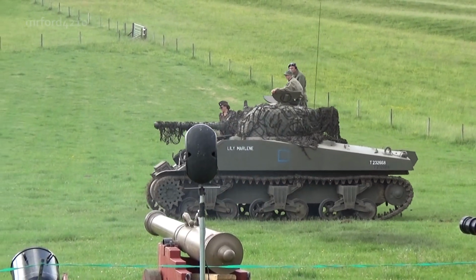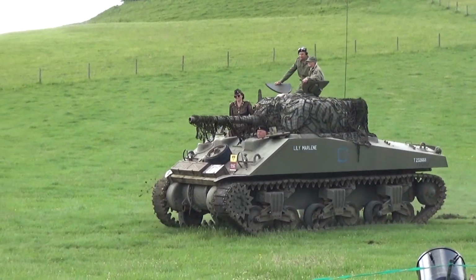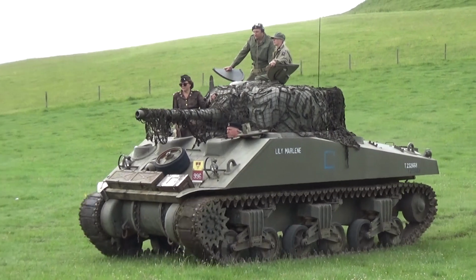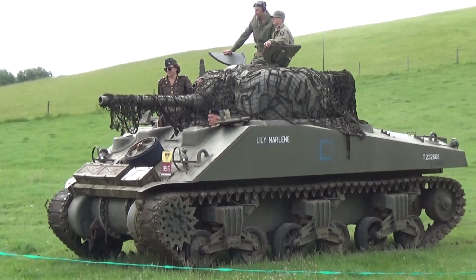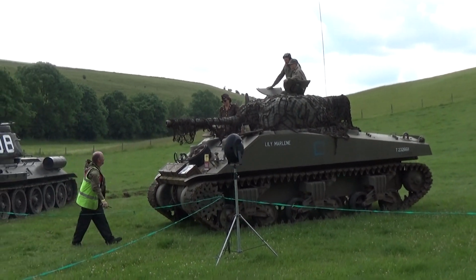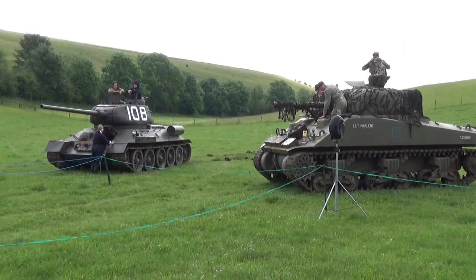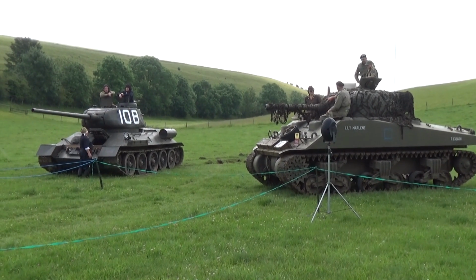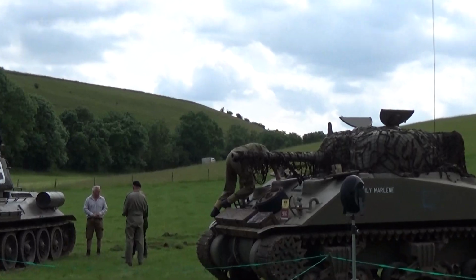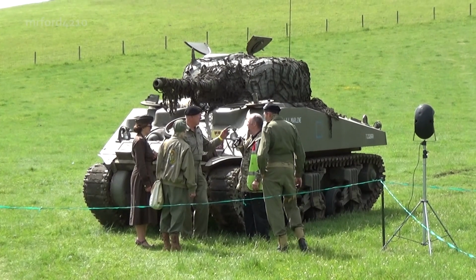At the Chalke Valley History Festival in Wiltshire to see a display of the Sherman tank, Lily Marlene. The Sherman was the backbone of US armored forces and is considered one of the best tanks of World War II. It was a multi-purpose and extremely versatile tank. It was only surpassed by the Soviet T-34 tank in respect of the numbers made and the length of active service. Sherman was the name given to all of the tanks made in the M4 medium tank series.